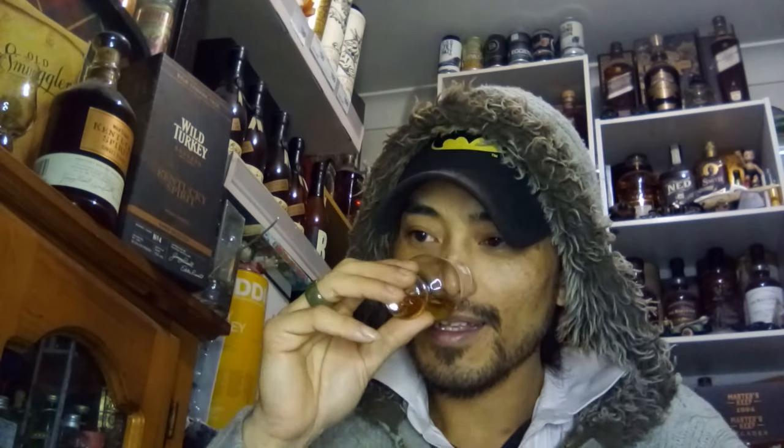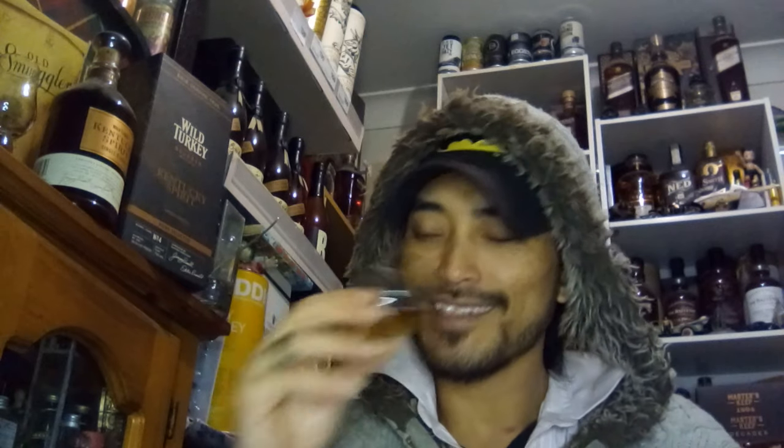I can't even put words to this right now. I am enjoying this actually. I kind of am justifying the price of it, even though the price is a little bit crazy. I think it's just been so long since I've had a Kentucky Spirit that I've forgotten how much I enjoyed a Kentucky Spirit. I'm just going to be repeating myself, really. Like I said, I can't pinpoint the actual notes right now.